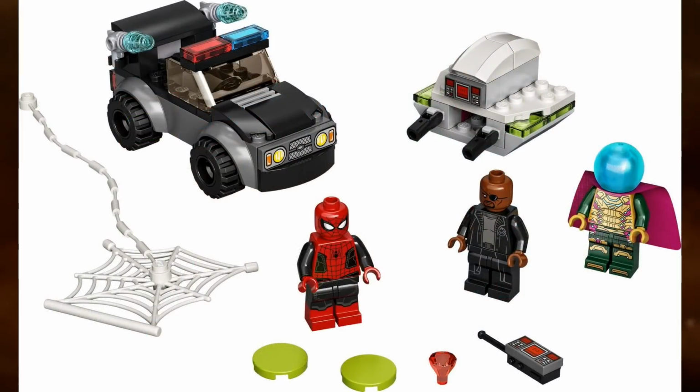Now, as you guys know, junior sets are not really about the builds, they're all about the minifigures, and this set definitely does continue that trend. So we get 3 really awesome minifigures here. We get an MCU Nick Fury. I'm not sure if this is a brand new print, it might be slightly different from the last versions that we got. We get an updated Mysterio.